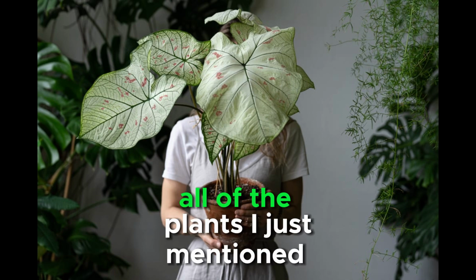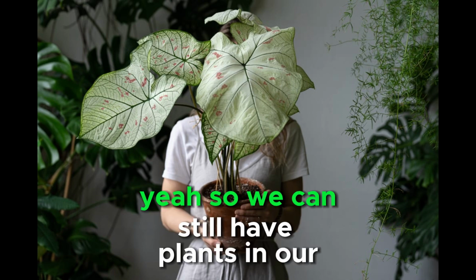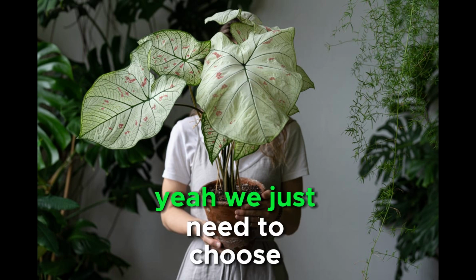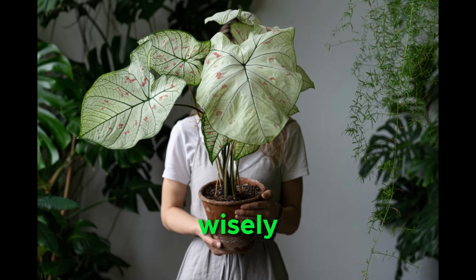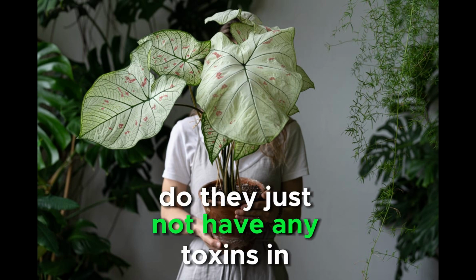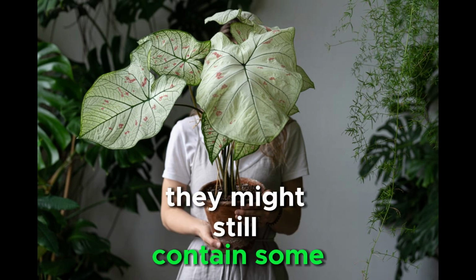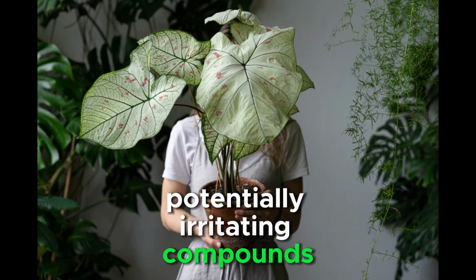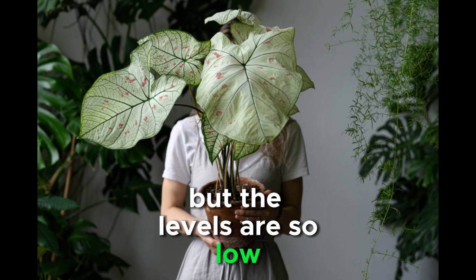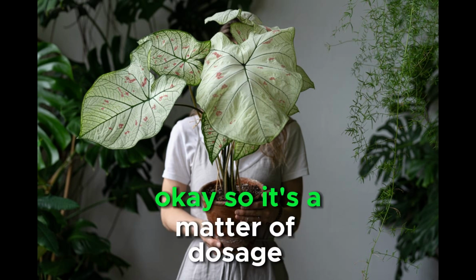I can picture it. And it's safe for dogs. Totally safe. All of the plants I just mentioned are considered non-toxic to dogs. Awesome. So we can still have plants in our homes. Yeah. We just need to choose wisely. Exactly. Now, I have to ask, what makes these plants safe? Do they just not have any toxins in them? It's not quite that simple. They might still contain some potentially irritating compounds, but the levels are so low that they're unlikely to cause any harm to a dog. Okay, so it's a matter of dosage.